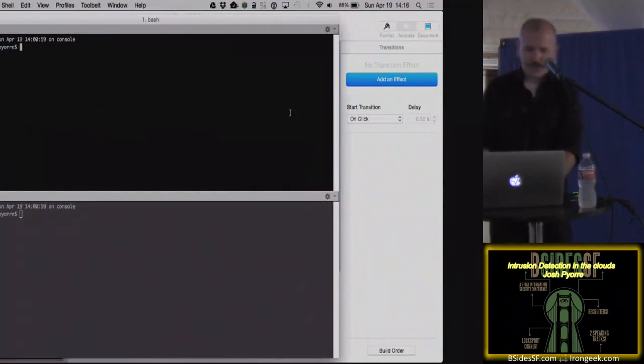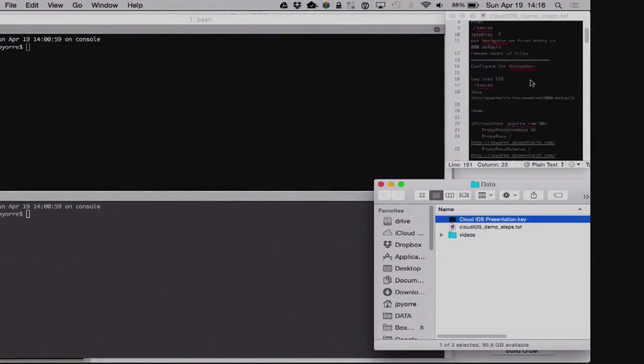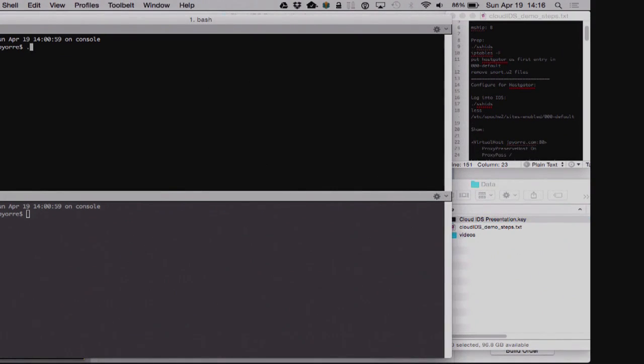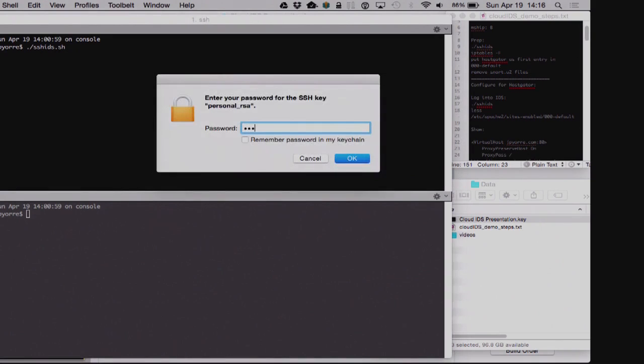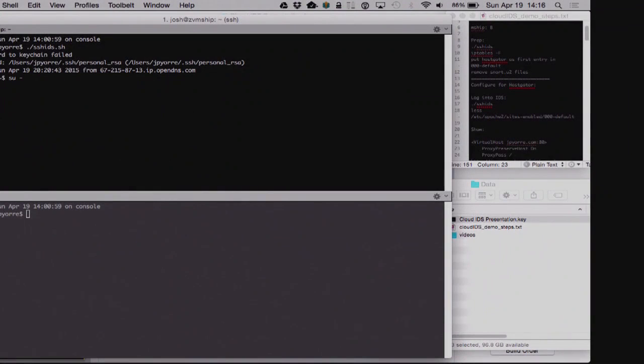So I have a little text document to guide me, because there's a lot of typing and I don't want to make you suffer. In the top window, I'm going to SSH into my server. I have some scripts and I'm using public key authentication so I don't have to type passwords a whole bunch, although I do have to type it a couple times at least. Okay, and I'm going to do root because it's just a little easier. So this is me logging in to the Linode host.